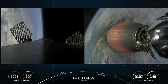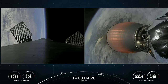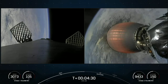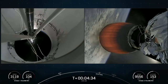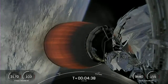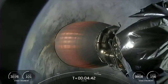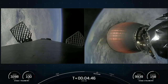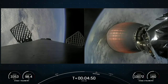Again, on your left-hand screen is a view from the first stage. On your right-hand screen, an awesome view of the second stage MVAC engine with the Earth in the background. For the first stage, in order to make its way back to our drone ship, again, Just Read the Instructions, it has a couple more burns to execute. The first is the entry burn. That's where 3 of the Merlin engines reignite. This helps to slow the stage down as it re-enters the upper parts of the Earth's atmosphere.